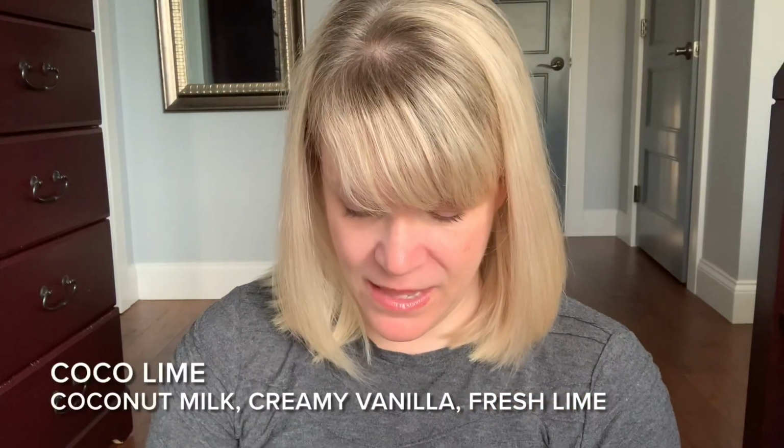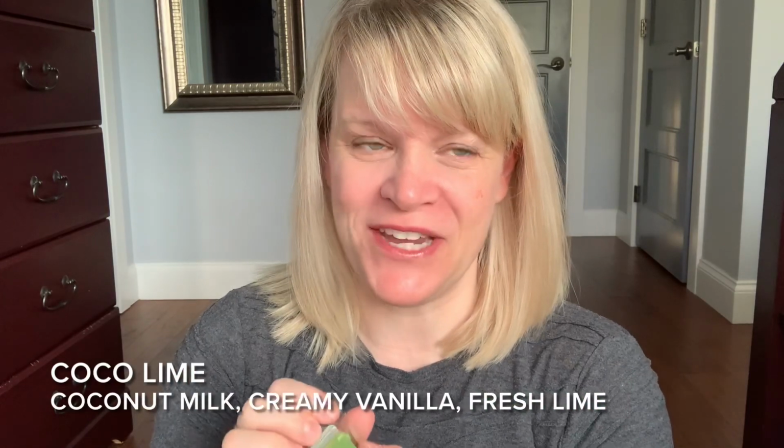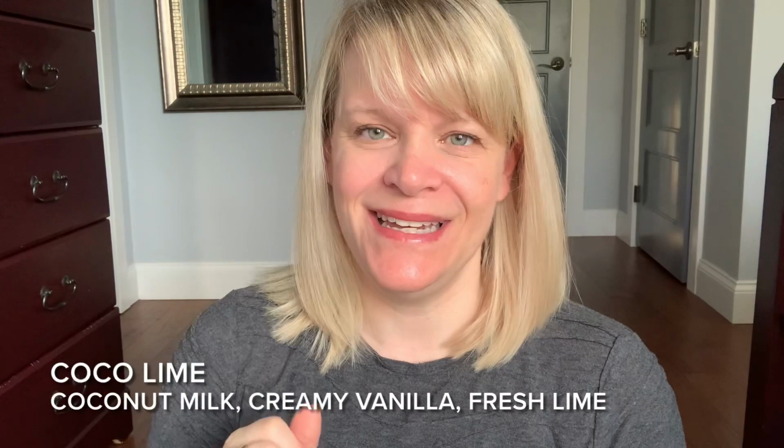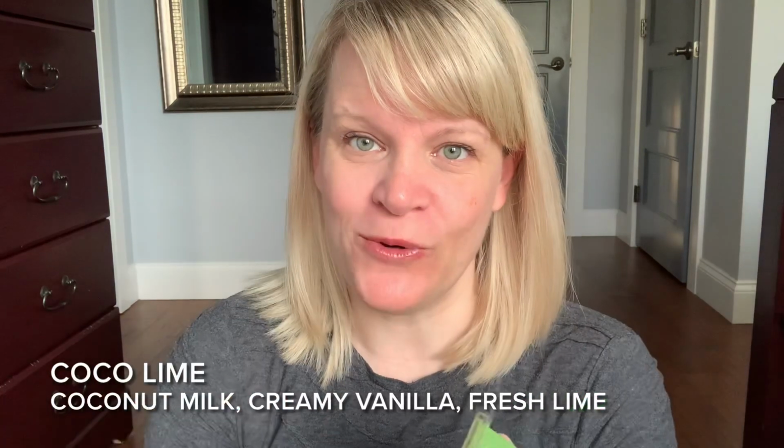Moving on, this one has been around for a couple of years. It's in the citrus category. It's a seasonal spring and summer scent, and it is Cocoa Lime. Pretty green wax. This one is described as coconut milk, creamy vanilla, and fresh lime. And the lime really steals the show here. Sometimes when you see coconut milk, it does not really smell like coconut. Coconut milk kind of lends a creamy, softened tone to a lot of scents.